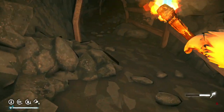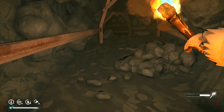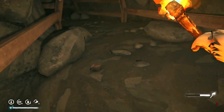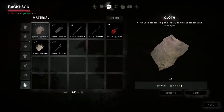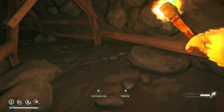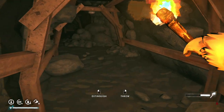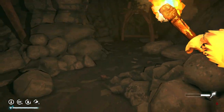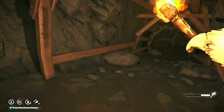So, if you can spare the 2 kilos that the hammer weighs, then you'll be fine. How are we doing on coal? We have plenty of coal. I am not picking up any more. Plenty of coal. We'll leave the rest here. And then we'll head to the Riken.